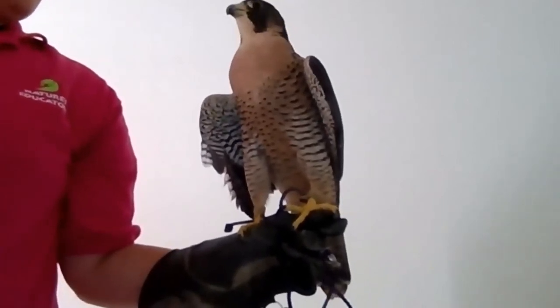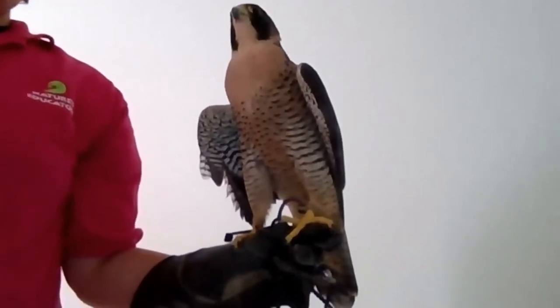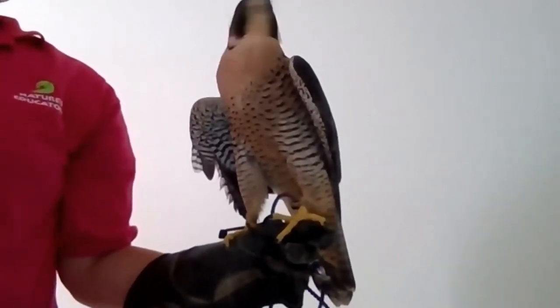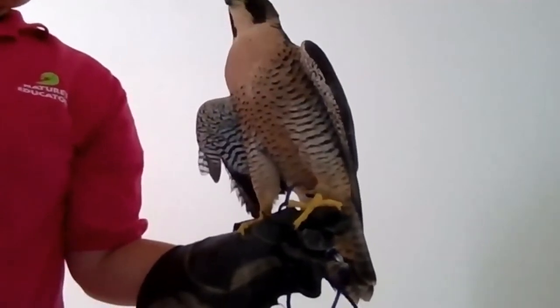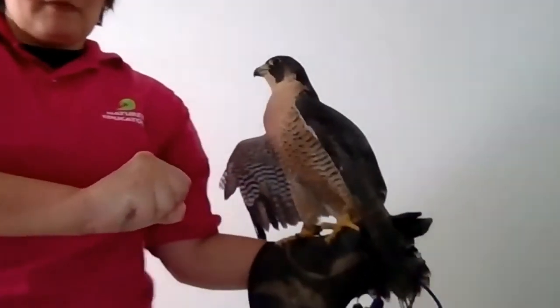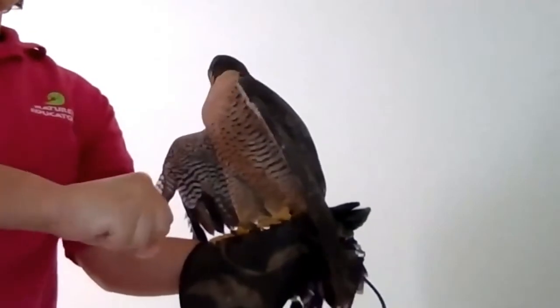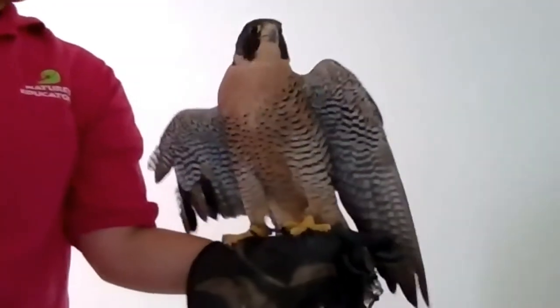And what's really unusual about the peregrine falcon is that because they are so fast, they don't use their talons or their beaks to kill their prey like most other raptors. Instead, peregrine falcons will ball their feet up. They make a little fist with their feet, and they simply hit the other bird. And usually that will kill their prey for them.